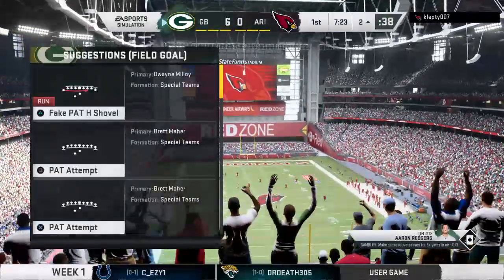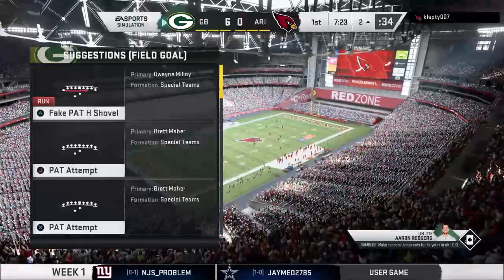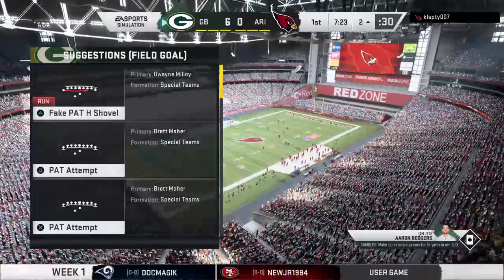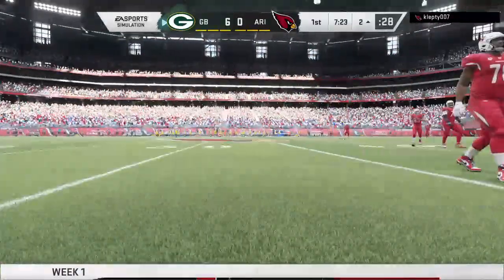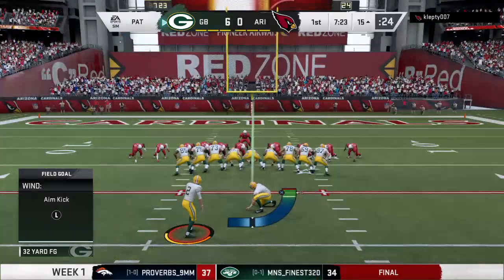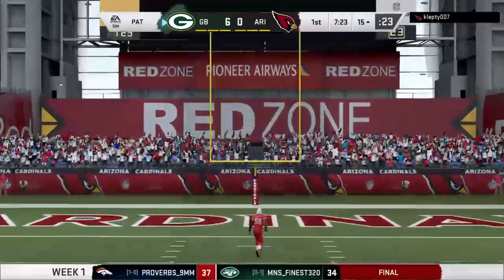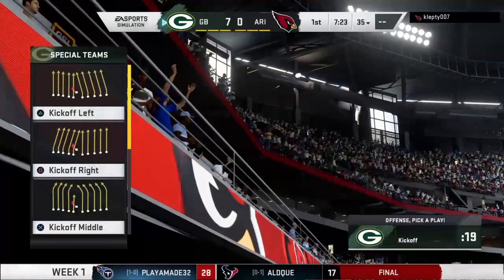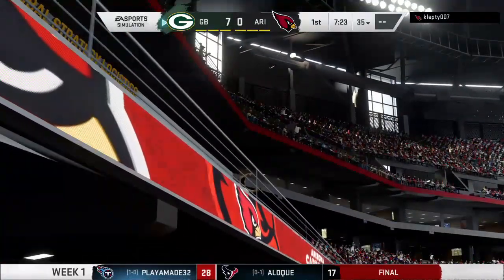So this defense clicking early in the year, week one, the return for a touchdown. The organization made a concerted effort in the offseason to improve this defense. I have to say they like the early returns. Brett Maher on for the extra point. And it's good to make it 7-0 Packers. That's the score. Packers 7, Cardinals nothing.